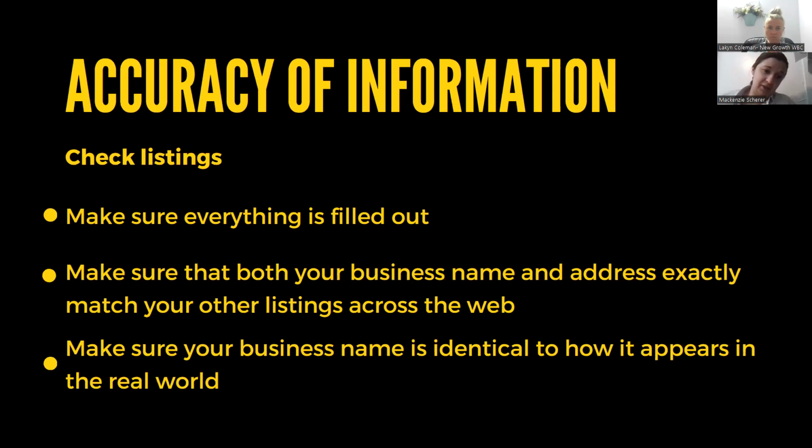You're going to want to make sure that your business name is identical to how it appears in the real world. So if your business is XYZ, it needs to be XYZ on your Google My Business as well, because sometimes Google can see that and flag it as a false business if you're portraying a business by a different name than it actually is. So you really want to make sure that any information that you put out there is completely accurate.